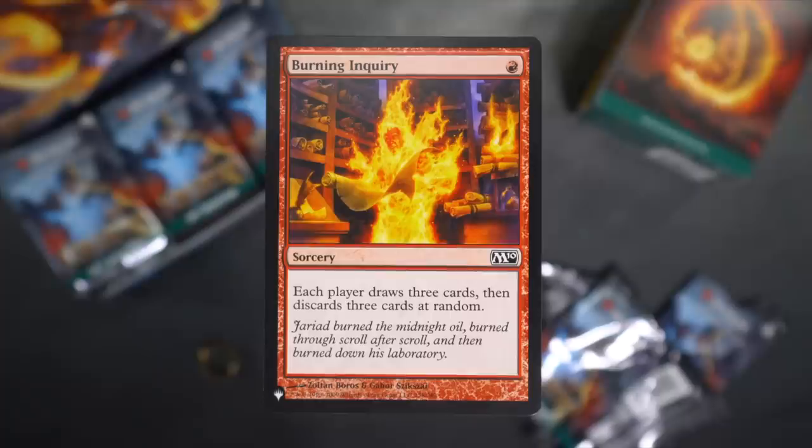But a common from M10? Like, why is Burning Inquiry on this? I don't know. Okay, I guess. Look, I don't decide what goes on the list. That's fair. I guess you're not the arbiter of the list. This is odd to me.